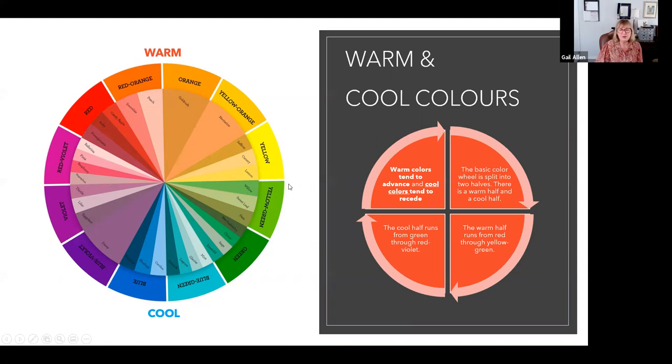But visually, though, cool colors will tend to expand the space. So you could use a darker cool color and it will seem more spacious than a light warm color.